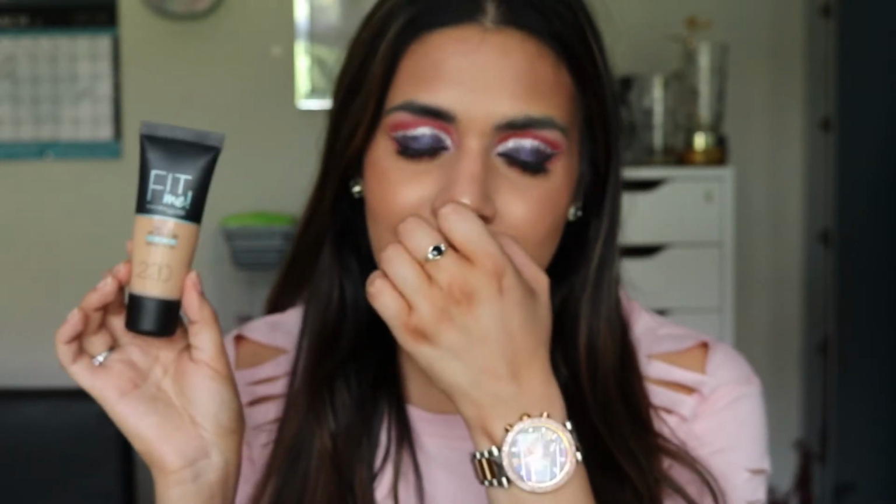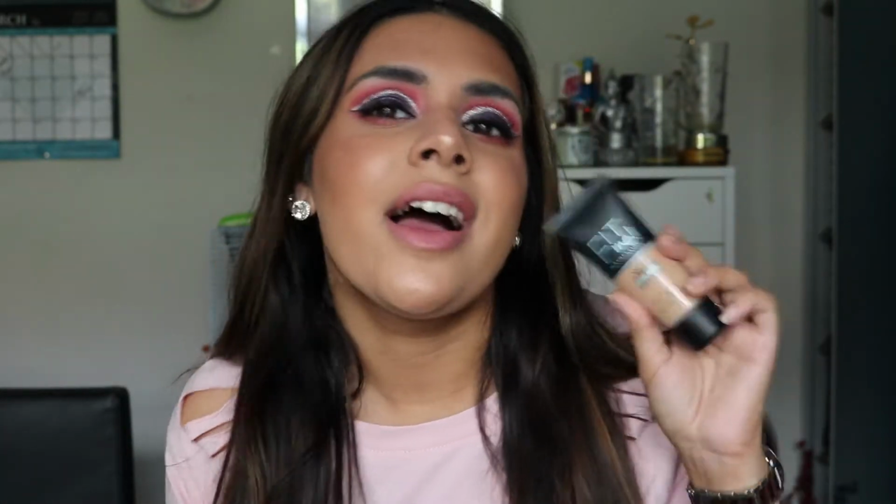Next foundation favourite of mine is the Maybelline Fit Me Matte and Poreless foundation. This one I have in the shade 220, and for a long time I didn't use this. I thought I wasn't going to like it and I never got it because it says matte on it, and I hate anything mattifying because I do like to be on the more glowy and dewy side of things. I don't know why it says matte, because this gives you a really nice glow but not too oily or anything. It just looks like you have a natural radiant glow.